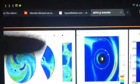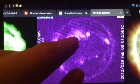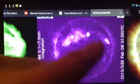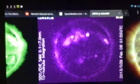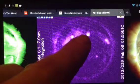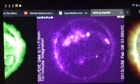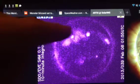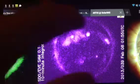Another way you can tell that it's an X-class is you come to Solar Image, alright, and all these are government websites. When you see something like that, all in the middle, alright, it's kind of hard to see. Let's see how it's a little bit different in the middle. There's a chance for X-class, alright, that's X-class. But AR 1667, the whole circle was like that, and it was like that for 10 hours. Alright, now let's move on.